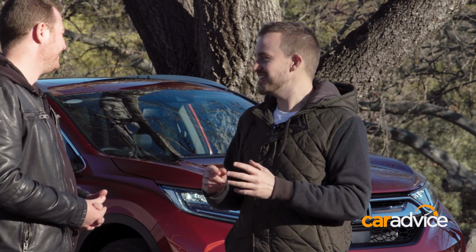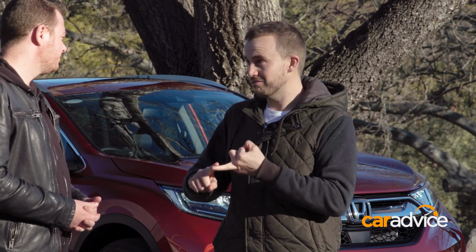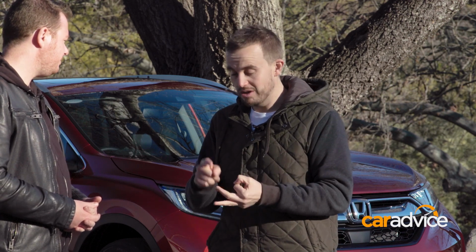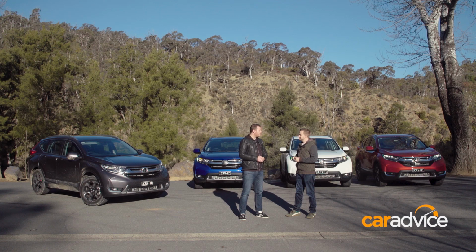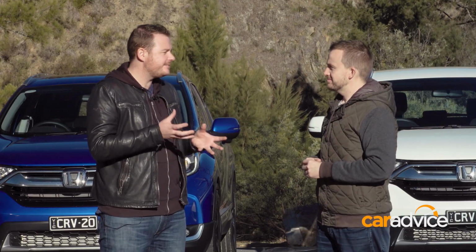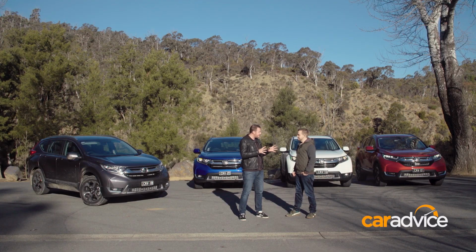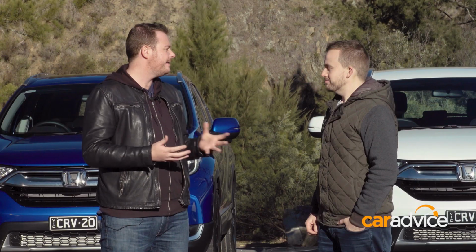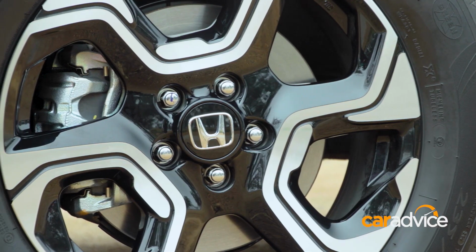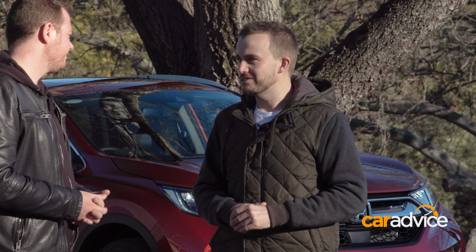Boring. Okay, so we've got 3 vehicles remaining. The base model VTI, the mid-spec VTI S with all-wheel drive, or the all-wheel drive top-spec model, the VTI LX. Which is the pick? Well, what I really like about the new CR-V range is even the base VTI has enough niceties that it doesn't feel like a cut price special. However, I tend to think that for the small price premium, the VTI S offers enough cool stuff to justify it. I'm thinking the push button start, the nice alloy wheels, the sat nav, and the fact you can get all-wheel drive. That's a big bonus for a lot of buyers.